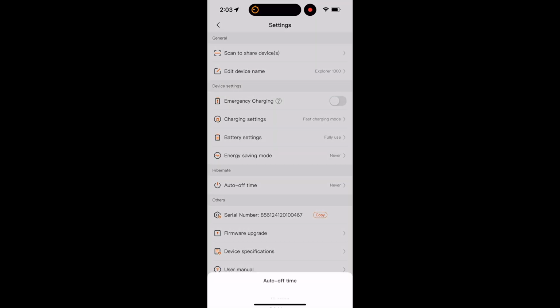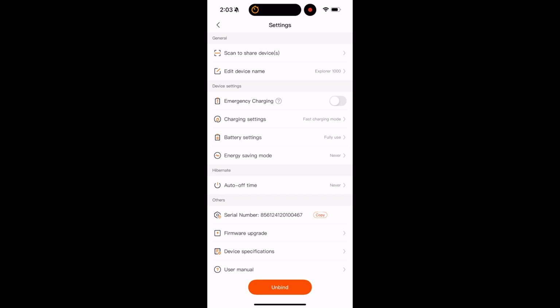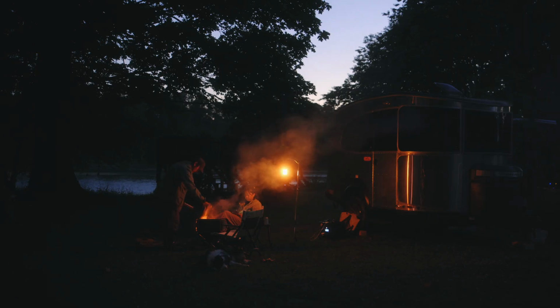The most important setting that I frequently adjust is the auto time off. There are times when I don't want the power station to shut off, such as running a motor to vent my hot stove in the winter. Connecting the power station to the app via Bluetooth is super helpful at camp as I can sit by the fire and still have an eye on my power station without having to get up.